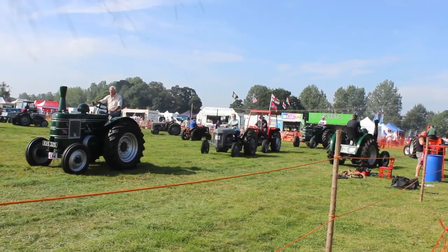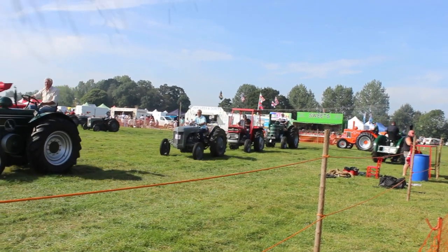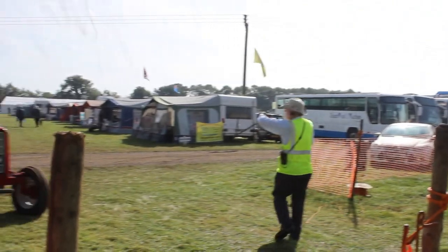A bit later, David Brown, into the 1960s and 1990s. A very successful tractor for David Brown. Really well thought of and a huge following for them today.